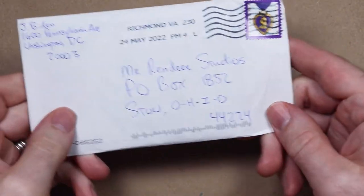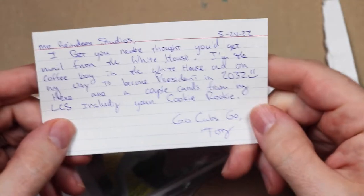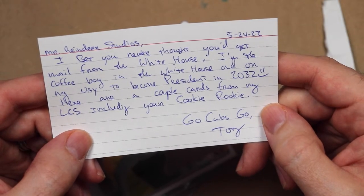Here is a care package from Joe Biden, apparently. Exciting. No political comments, please. Joe uses purple tape, just like Tony Black. It says, Mr. Reindeer Studios, I bet you thought you'd never get mail from the White House. I'm the coffee boy in the White House and on my way to become president in 2032.